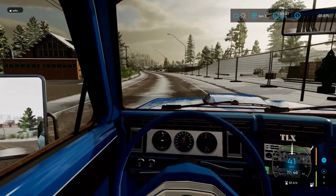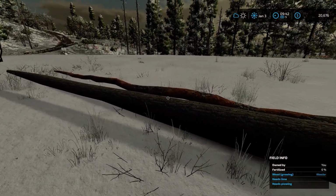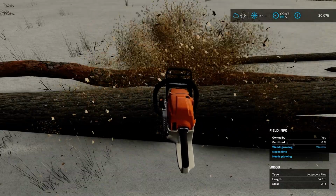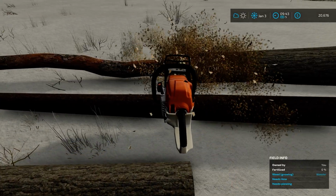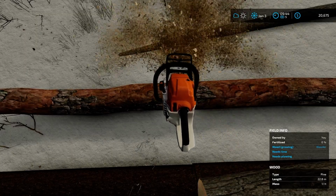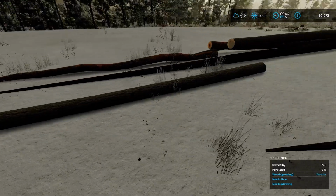Alright, so let's get back to our land and get this trailer all filled up again. Alright, we're back, and I'm probably going to end up doing a little bit of time lapse here, but my plan so far is I'm going to try and lop off these smaller tops, and we'll keep those for our own stuff, because I'm mostly making furniture and making some smaller boards here and there, so I don't mind having some of the smaller stuff.